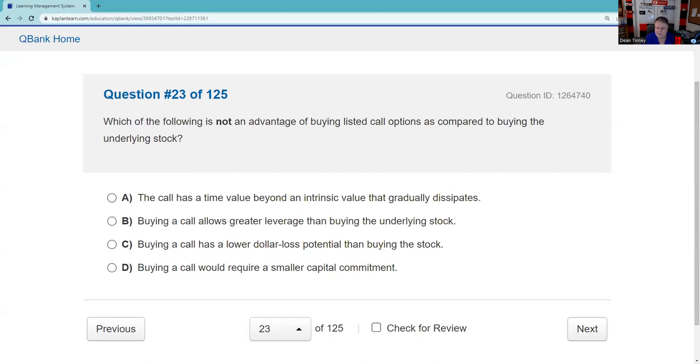If the option contract has no intrinsic value, the option contract will expire worthless. So that means when you buy an option contract, you've got to be right about 3 things: direction, how far, and the timing. And so that's not an advantage, that's a disadvantage. When you buy the stock, you just have to be right about 1 thing, direction, and you have forever to be right about that. Buying a call allows greater leverage than buying the underlying stock.